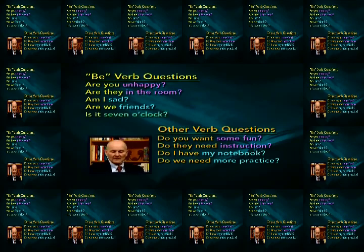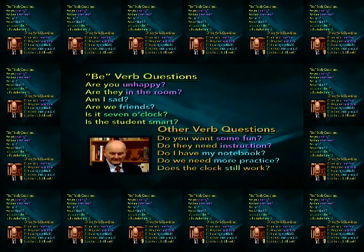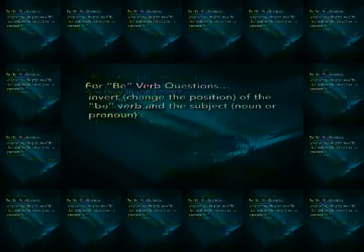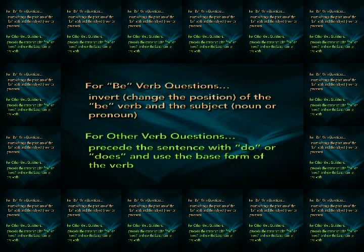And here, is it 7 o'clock? Is the student smart? Be verb. Does the clock still work? Does he learn quickly? The other verb. For be verb questions, we invert. Change the position of the verb and the subject. For other verbs, we precede the sentence with do or does and use the base form.